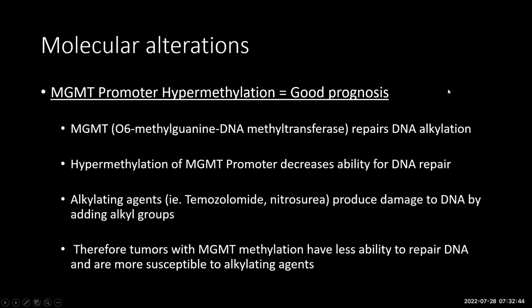And so just to talk about what MGMT promoter methylation is, MGMT repairs DNA alkylation. When you have methylation of promoters, it binds the DNA, and so there's a decrease in the ability of the cell to make these enzymes. So when you methylate this promoter, it actually decreases the ability of the cell to repair DNA.